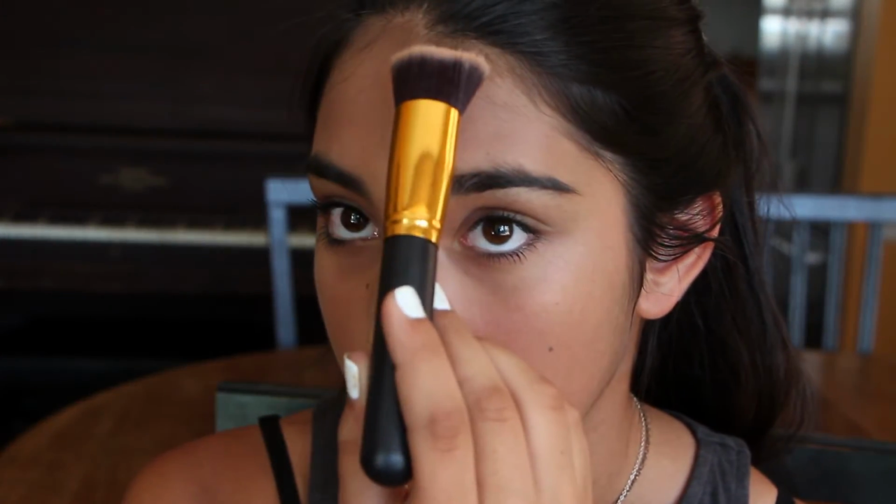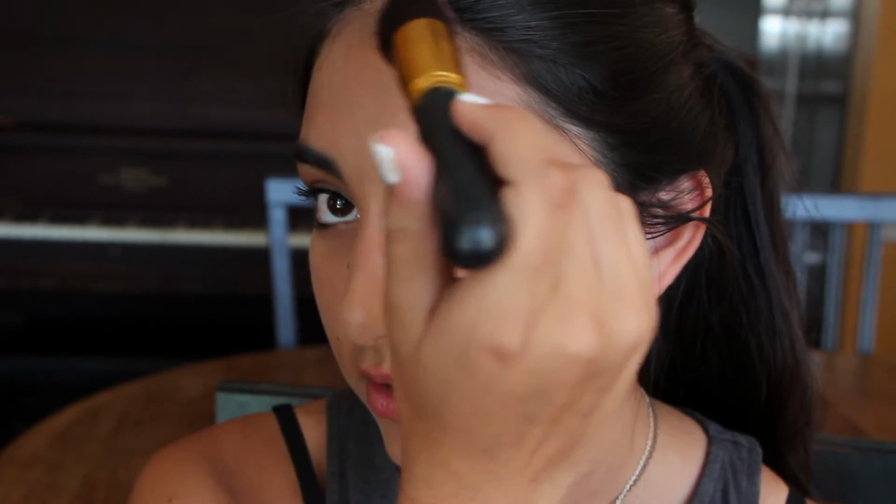Okay, so now I'm going to be applying the bronzer in a 3 shape on the side of my face. So on both sides of my face. But basically you want it on your forehead, down your temples, around your cheekbone area, down to your jawline. And you don't want anything too sharp, because you're gonna look a lot older than you need to.